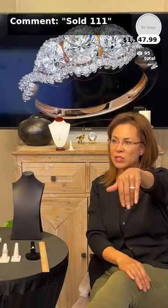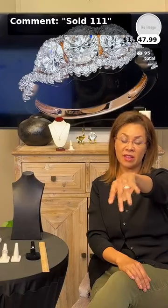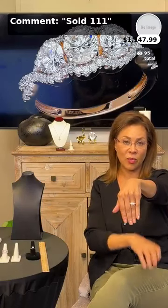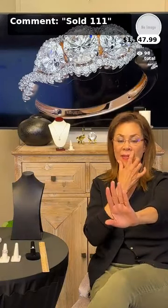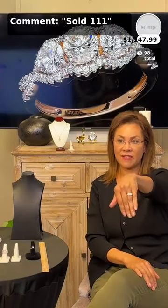You have your gold as well. This is a total keeper, and you will love wearing this. I can see this as a right hand ring. I can see this as part of a wedding set. This is so pretty. What are your thoughts on this, Stephanie?